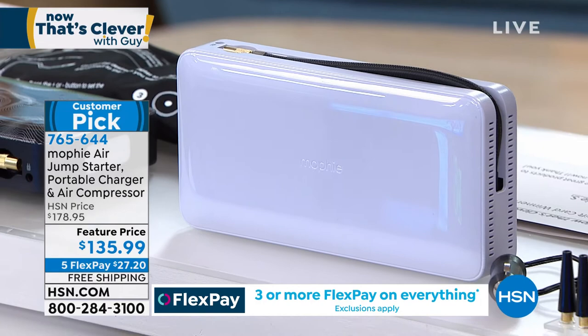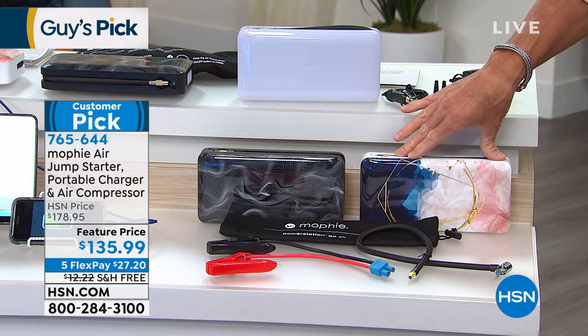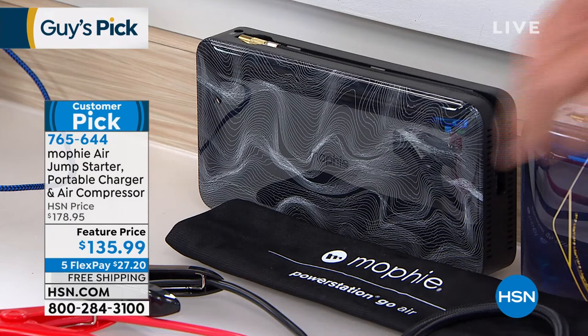It's a purpley light gray color. The one over here is called geometric coral. And then I have this one available, organic topography. This is the one I love right there. Super duper cool. You are getting your jumper cables to go with it.